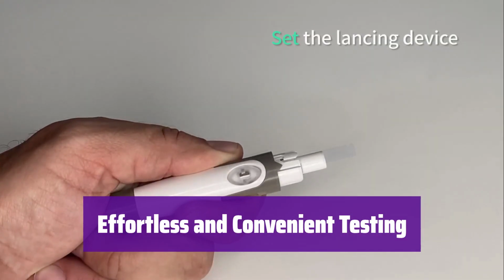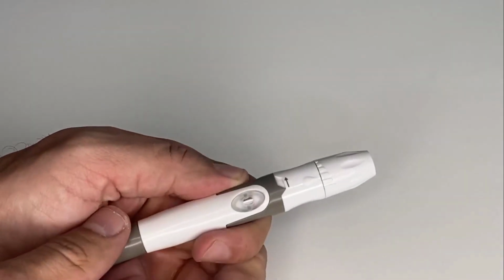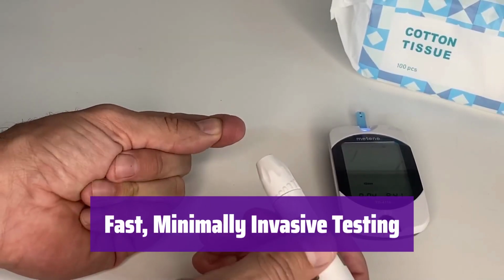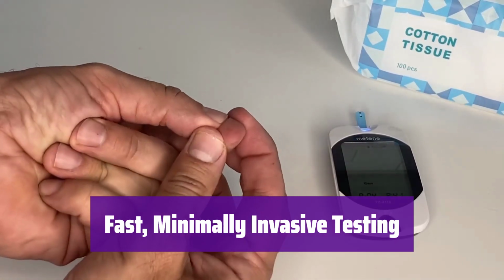Simply insert the strip and get your results in seconds. Clear instructions are included to guide you through the process. It only needs a tiny blood sample and provides results in just 7 seconds. This means less pain and a quicker test.